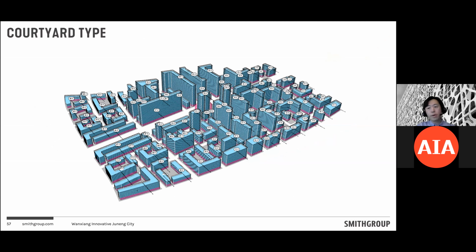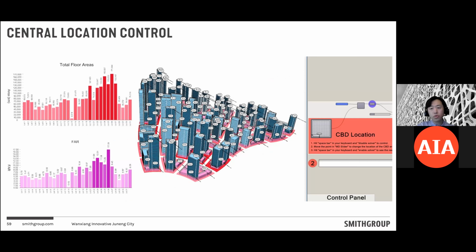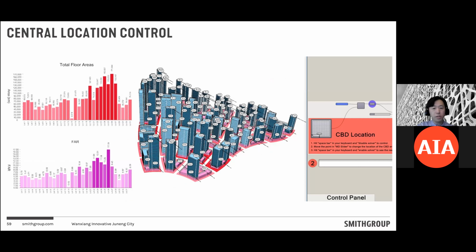Our approach was to make Grasshopper scripts that would generate different types of massing using 2D block outlines. This is a courtyard type, and this is the mixed use type. We also had several other types for building types. Scripts also control skylines based on central locations. So if you move central business locations, then the skylines would adapt.